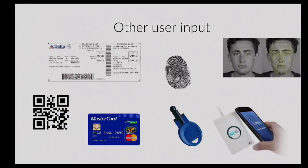Yes, a credit card is user-generated input. A smart card that you hold in front of a reader is user-generated input. Does any one of you have a MIFARE? MIFARE 1K? Very common smart card. Good for opening doors.